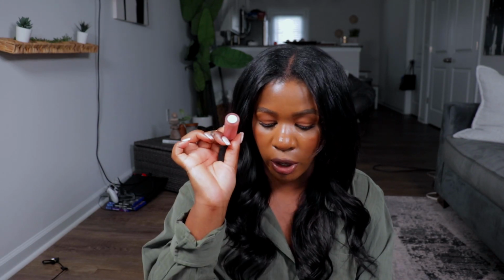Okay, so now we're gonna move on to blush. We need some blush. So I'm going to pack my Giorgio Armani cream blush. This one is one of my favorites in the shade number 30. Put that in there. And then Rare Beauty in the shade Worth. This one has just been my favorite. I just love it so much. So I'm going to pack the Worth liquid blush as well. Put this one in here.